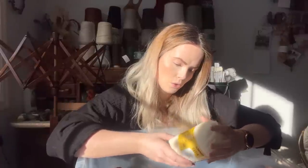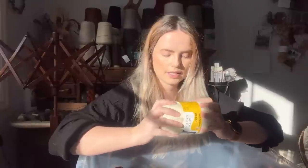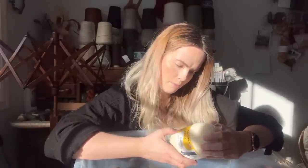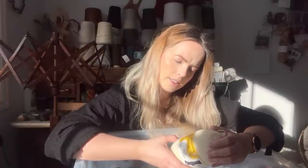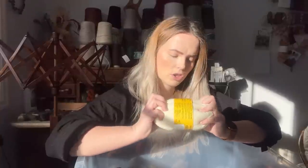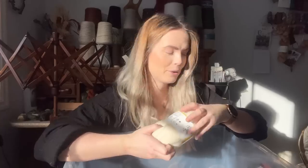This again is superwash. It's not feeling as superwashy as the self-patterning one. I don't know why that is. I'm pretty sure it's 70% wool, 23% polyamide, 7% polyester. So I don't know, maybe the polyester is what gives it a bit of stretch. Although wool is also stretchy, so I don't know. But it's staying.